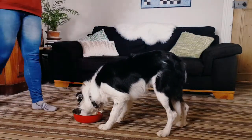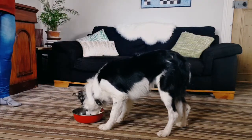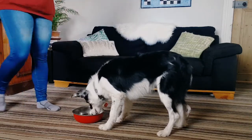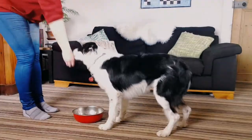So every time I'm stepping away, giving him a bit of space, stepping back, and when he's looking at me, I'm then putting some kibble in. Here you'll see he freezes. If your dog freezes like that, just give them a second until they actually look up at you again. And once they look up at you, good dog, you put a bit more food into their bowl.